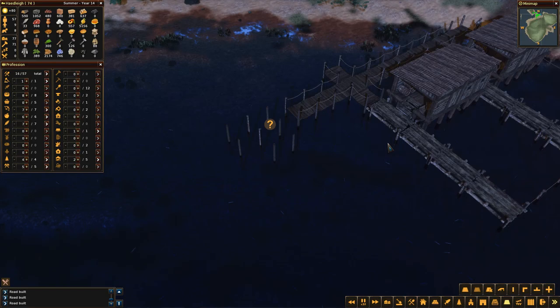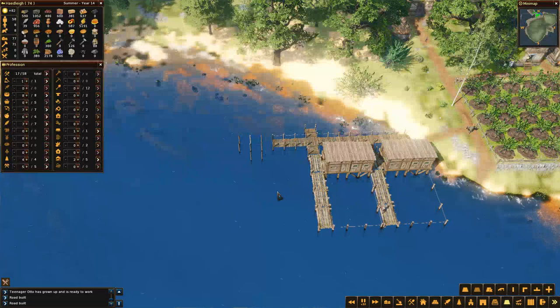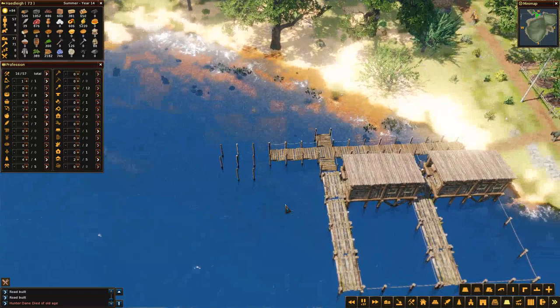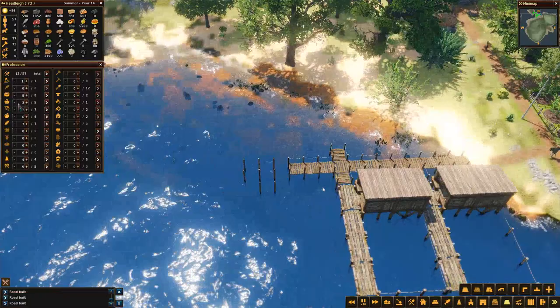It seems like 9 is a good number to have, and we have 8. I don't know if they nerfed them. I kind of think they nerfed them. Hunter Dane died of old age. Aw, Dane. Sorry. It's a pisser. Let's allocate some people. Well, we don't have to allocate that many to gather. Screw it. Go gather.